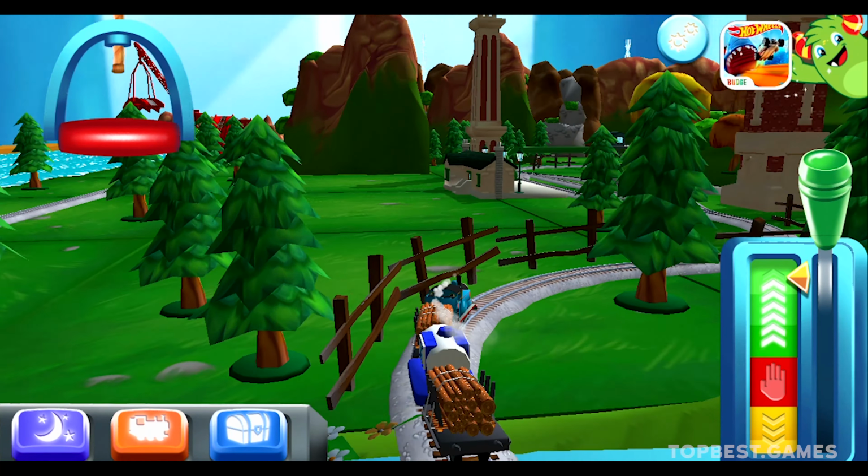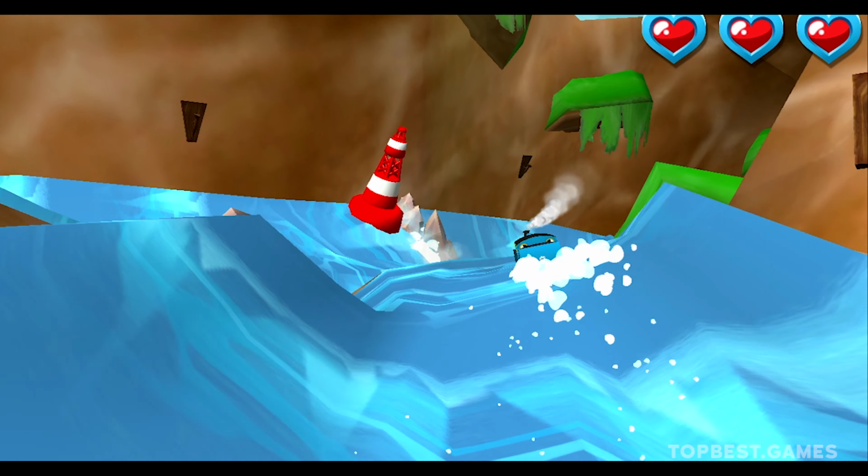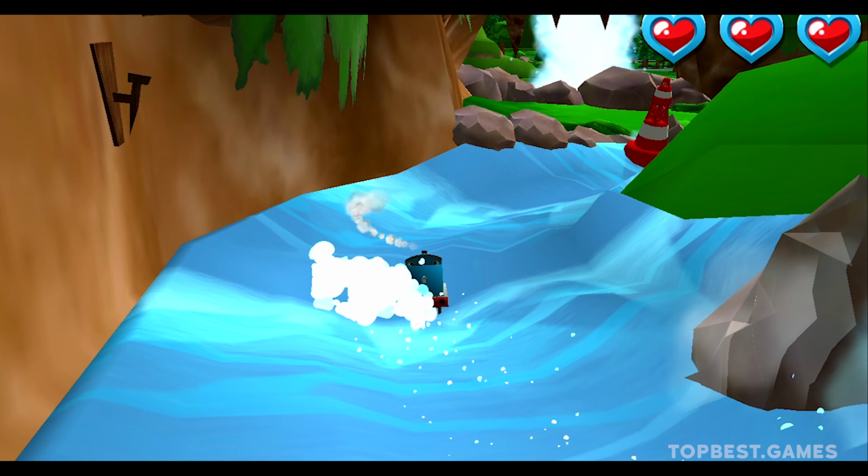Where should we go next? Right leads to Waterslide Mountain. Forward leads to the pig farm. We're going to Waterslide Mountain. Help your engine avoid the rocks in the wild water slide at Waterslide Mountain. That's the way. Excellent.